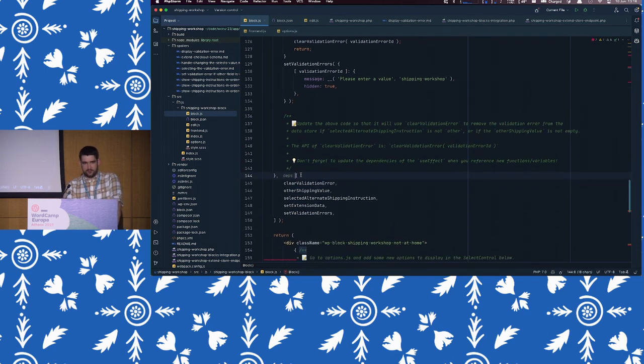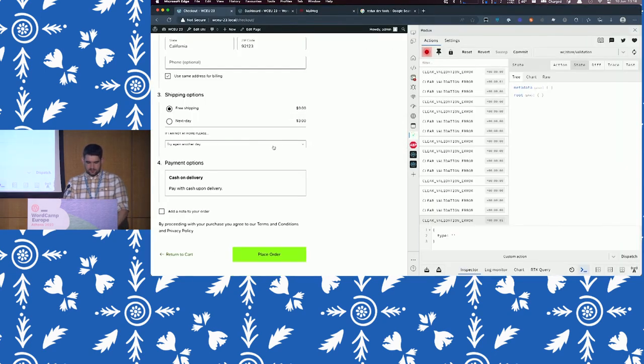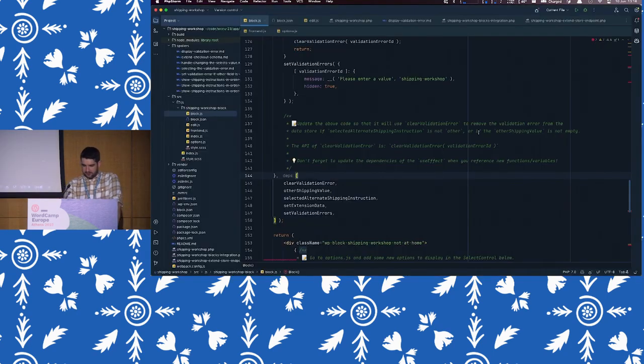Yeah, we actually have an ESLint rule that will tell you if your dependencies aren't up to date, and it will add the ones that are missing. So, I hope now this works. Yeah, brilliant. Thank you for that. And if we enter something, it gets cleared out. So, the next step is going to be to display this error.